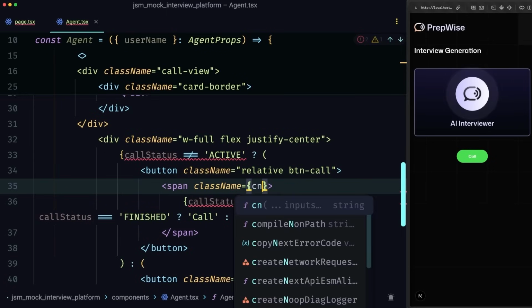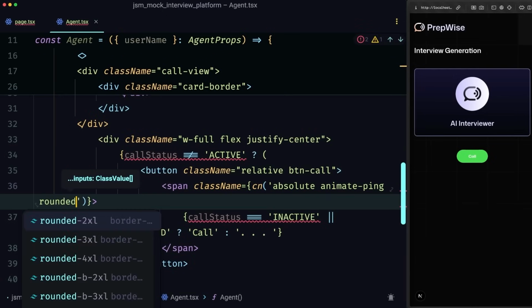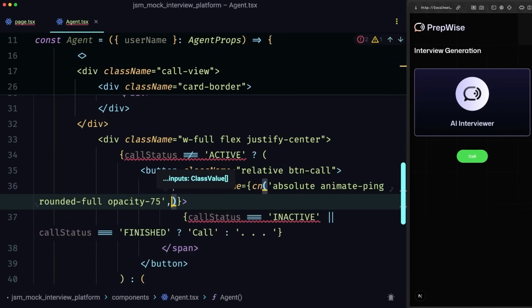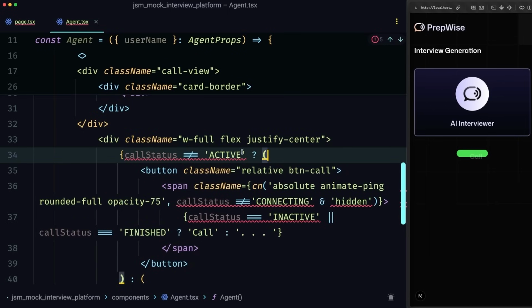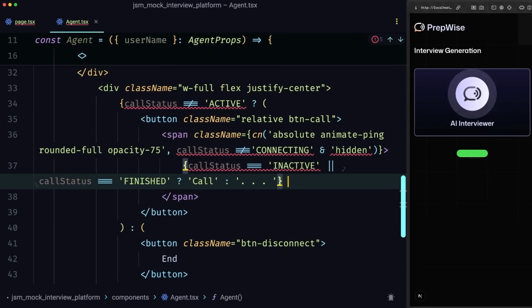And let's also style the span within it by giving it a class name equal to, let's make a dynamic of cn absolute animate-ping rounded-full and opacity of 75. And only if the call status is not equal to connecting, and then we can give it a class name of hidden. Don't worry about these squiggly lines. That's because we have currently always set the state to active, but actually, it'll change later on depending on the state of the call. And I made a small mistake here. This span right here has to be closed here as a self-closing span. So I will close it.